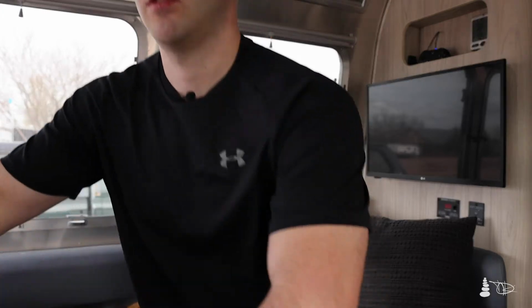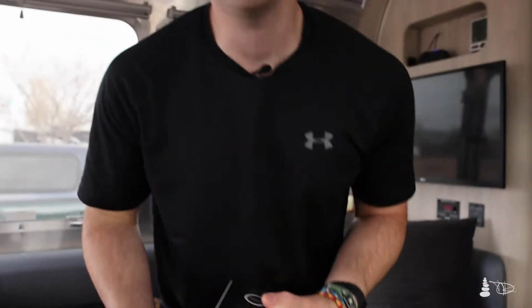yeah, been kind of an uneventful week, but got a couple of things in the mail I thought I would share. One is a new microphone. So I'm currently using the RODE Wireless Go, which I've been pretty impressed with. It's a lapel mic, you can see that up there.